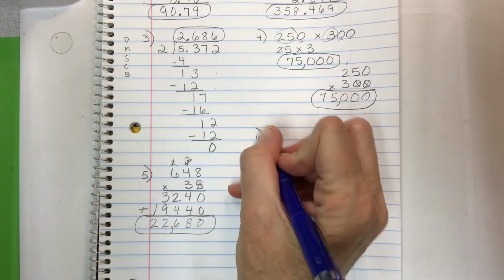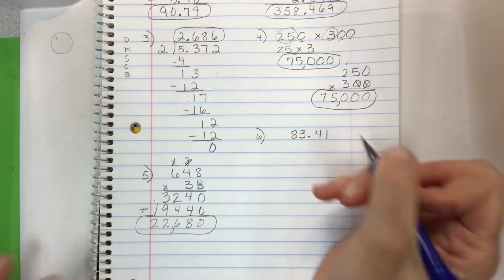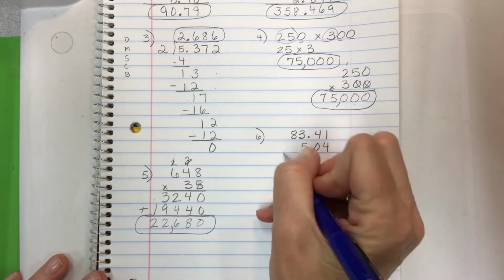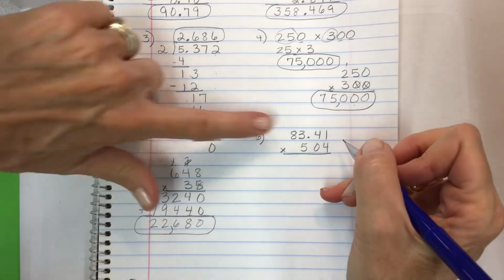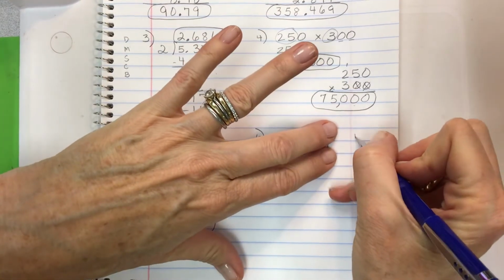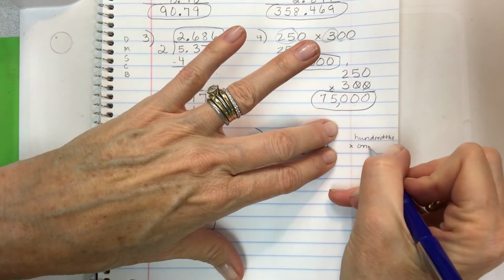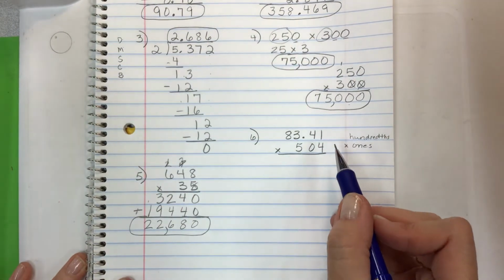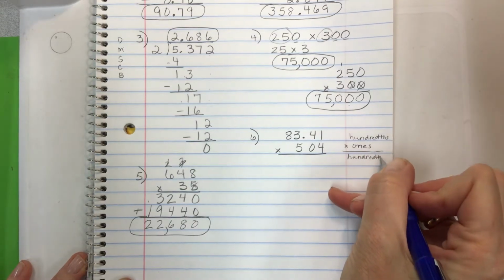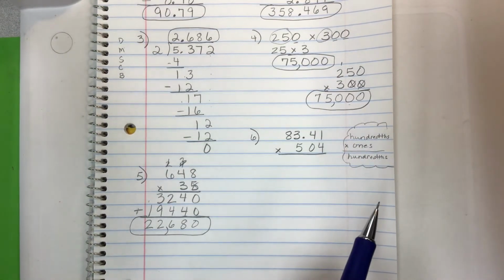And for number 6, I'm going to give myself a little bit more room. We have 83.41. And that's multiplied by 504. Now this one was fun in class because remember, we haven't talked about this in a long time, but you have hundredths times ones. I'm going to put that over here just to remind you that when you have these place value positions, your answer should be in the hundredths. Okay, now this is our little thought bubble. You don't have to write that, you just kind of have to know it.